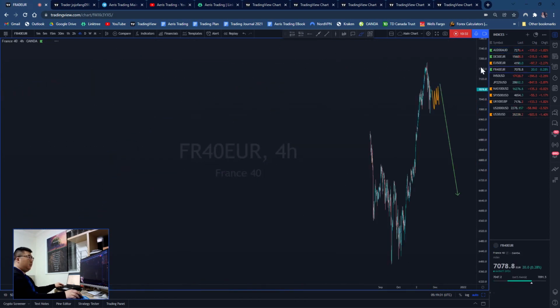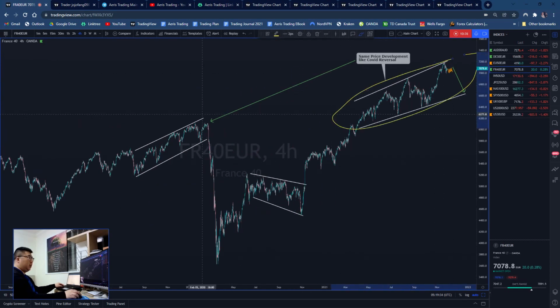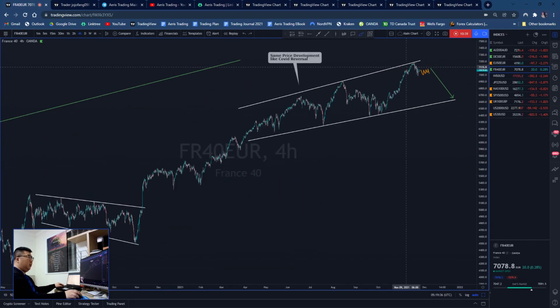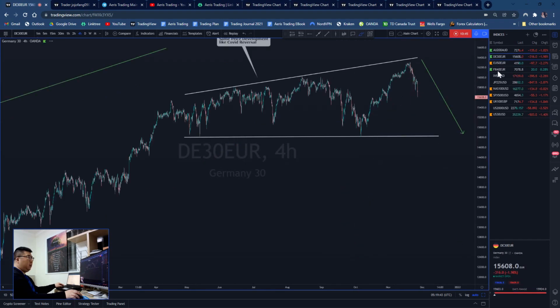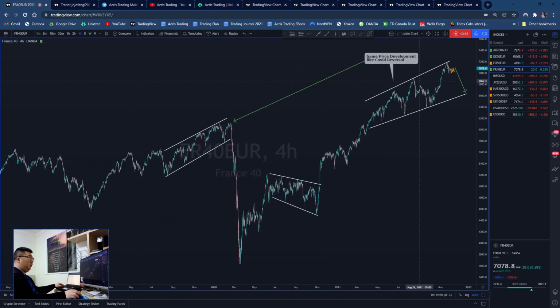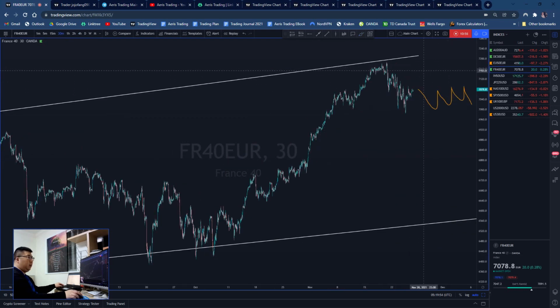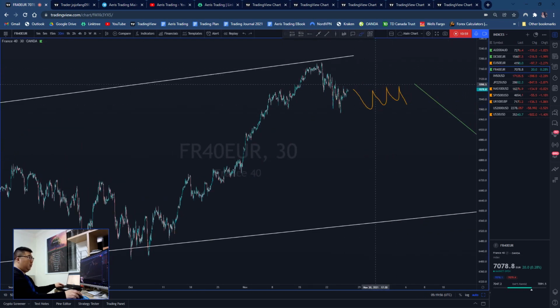Next, what I want to go over is France 40. France 40, again, you look at the similar structure that has happened from the COVID time. We're at the top of the structure. This one hasn't pushed down as much as the other ones like Euro 50 and German 30. I think they're generally going to move relatively the same. We have the same top and same bottom. And again, looking for a continuation of bearish price action here on the lower time frame. Any consolidation here would likely give you another leg down in the price, potentially forming that head and shoulders at the top as well.